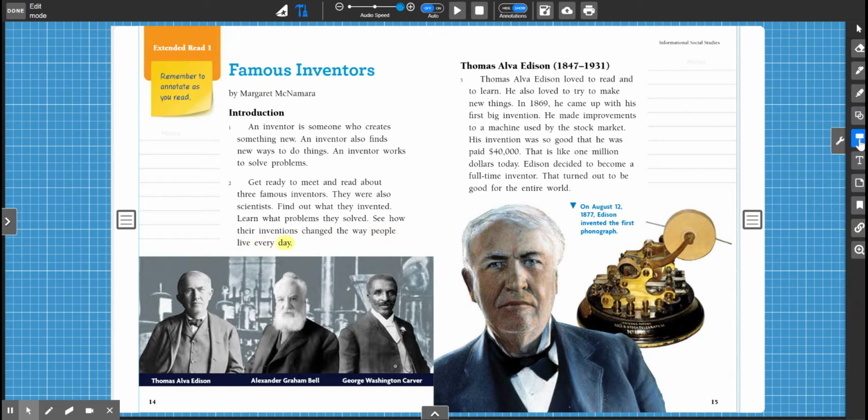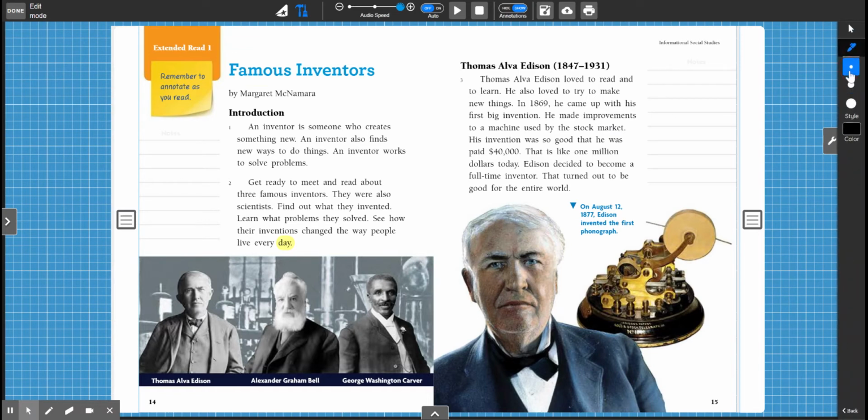All right, so let's stop there and let's go ahead and grab our pencils and we're going to underline some key details. So first, we should probably underline what an inventor is, right? They have some different things that they do. So in paragraph 1, it says, an inventor is someone who creates something new. So that's one option. Finds new ways to do things and works to solve problems. So those three things are all things that inventors do. They create new things, they find new ways to do things that are already being done, and they always are solving some kind of problem.